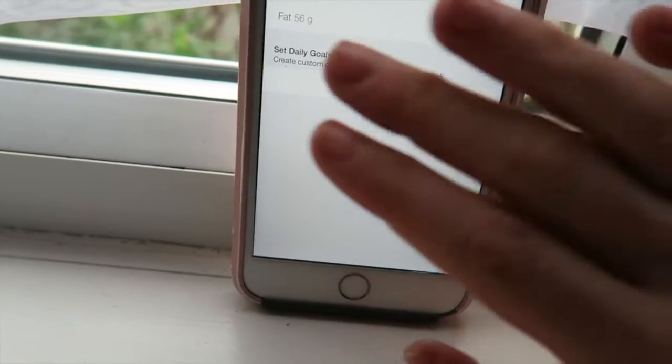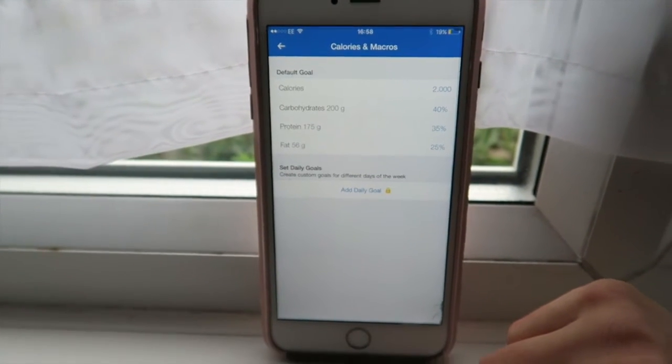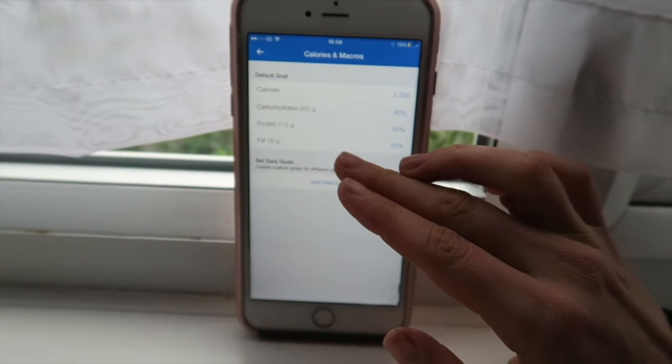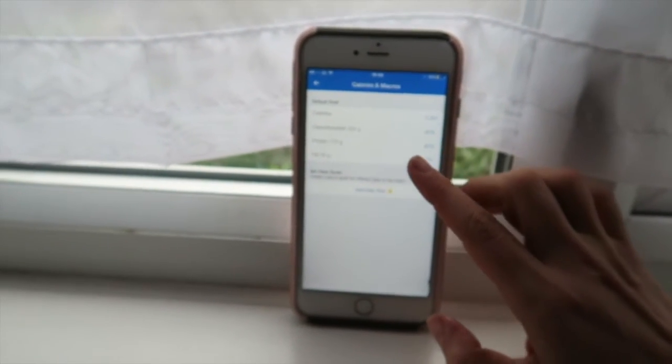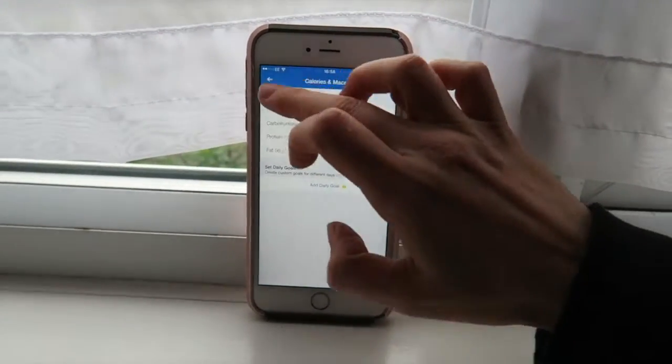So I'm aiming for, like I said, it's not completely accurate, around 150 to 160 protein. On training days, around 200 carbs. And my fats are on 50. My rest days, I'm going to hit around 150 carbs. I'm going to keep my protein exactly the same as it is, and maybe go for about 50-60 fats again.